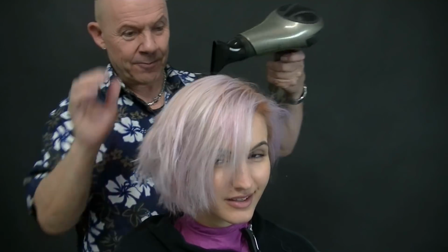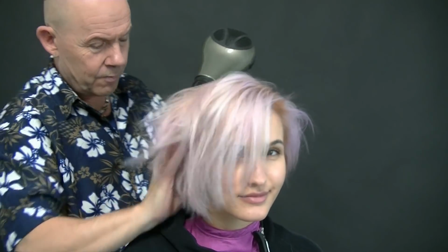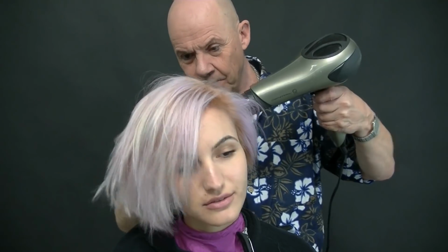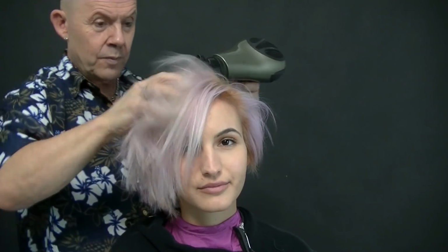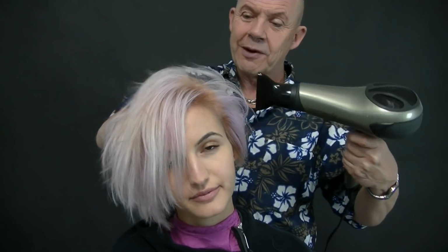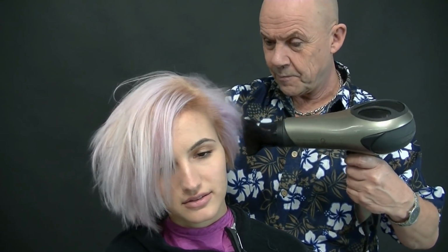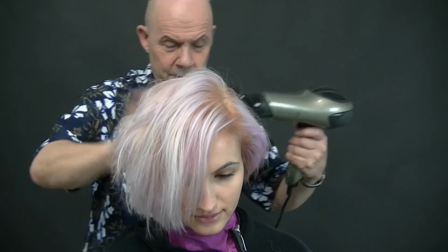It's really nice. Oh, I really like it. With my fingers I create a lot of volume into her hair. And also massage her head a little bit. I also love the roughness of it. Let's roughen up a little bit more.